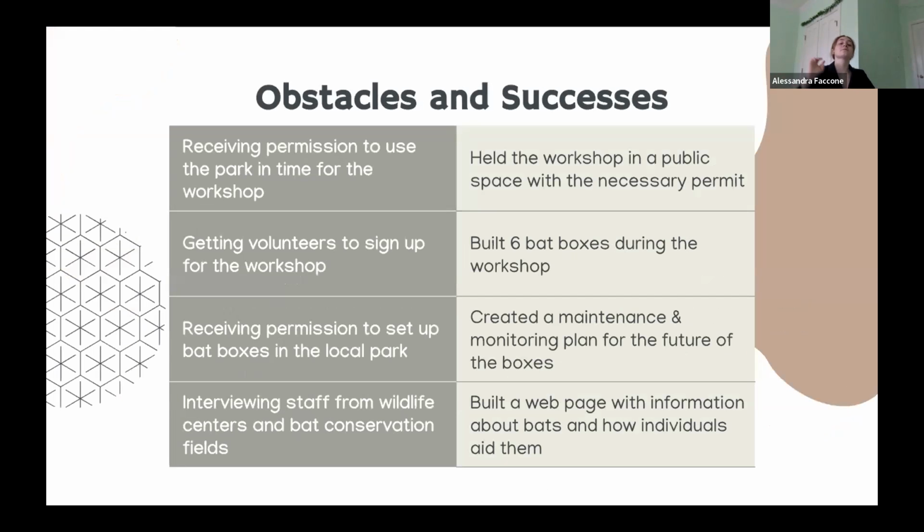So here are a couple of my obstacles and successes. One of the most important, I guess, was receiving permission to use the park in time for the workshop. My initial date was April 2nd, but we didn't have the permit, so we had to move it back a week. But it ended up being okay. We still had it in the public space and we still received the permit. So that was a success in the end.